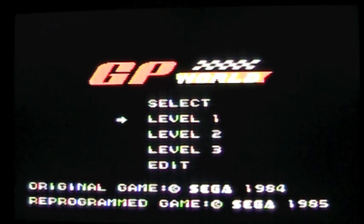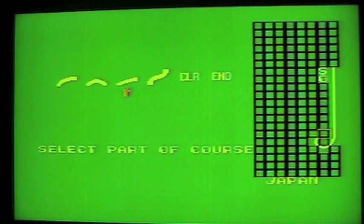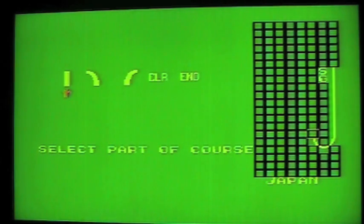Here is GP World. This is a racing game for the SG-1000, one of a couple of games I own for the system. And what I really like about this game is the option to do a track editor. I did recently pick up Gran Turismo 5, and in that game there's a track editor as well. But this menu screen made a little bit more sense than that menu screen for Gran Turismo 5, which is interesting because this is one of the very early racing games for a home console.